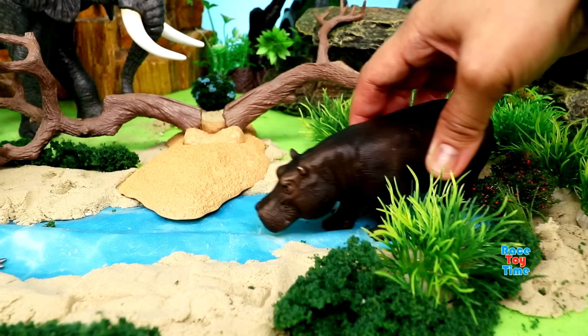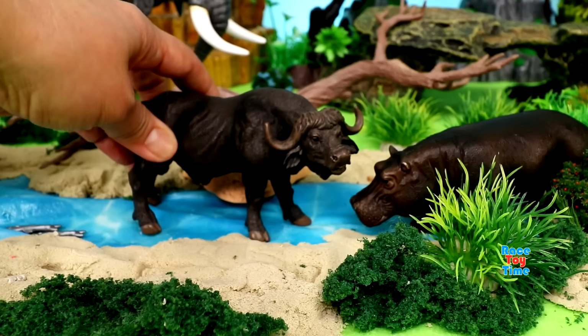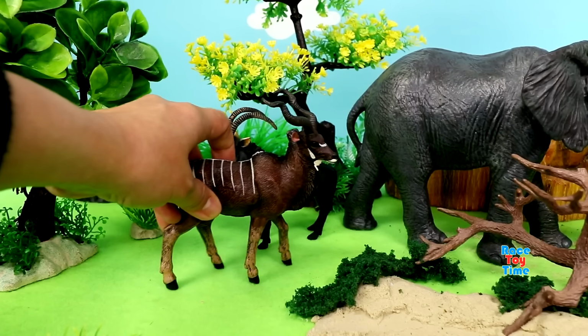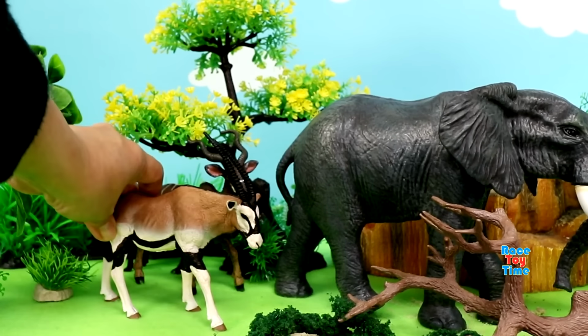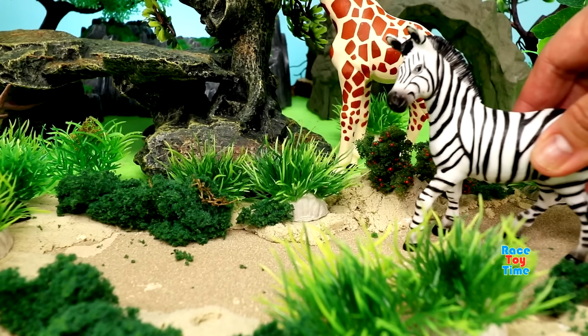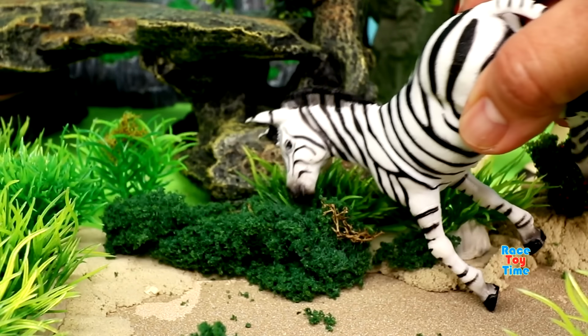Hippos love to stay in the water. Buffaloes love to stay in the water too. This is a giant sable antelope with curly crown horns, a greater kudu with twirly horns, the stripy oryx, the tallest land animal, giraffe. Here's the stripy zebra. Zebras love to munch on grass.